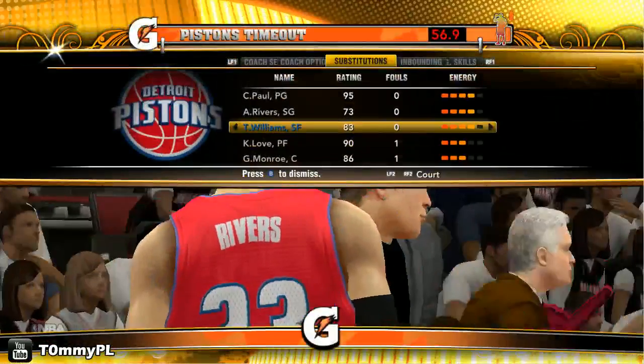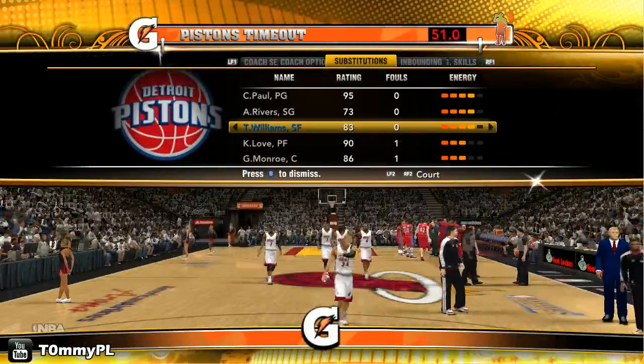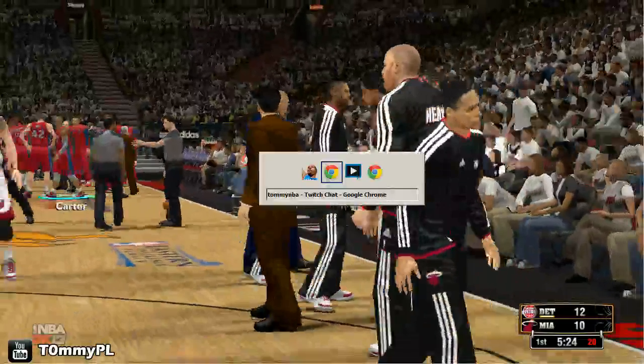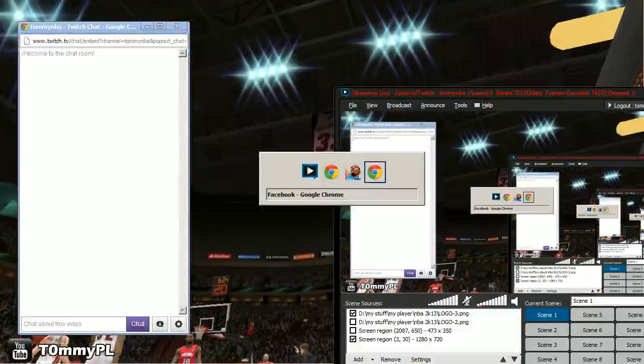And the Pistons decide to take their first timeout right here. I mean, it looks like he wants to toy around with some of their sets and matchups here. You know, I don't think you can afford to go through a whole game doing the same thing over and over. You have to be able to adjust on the fly, just like he's doing here. So both teams changing it up here.